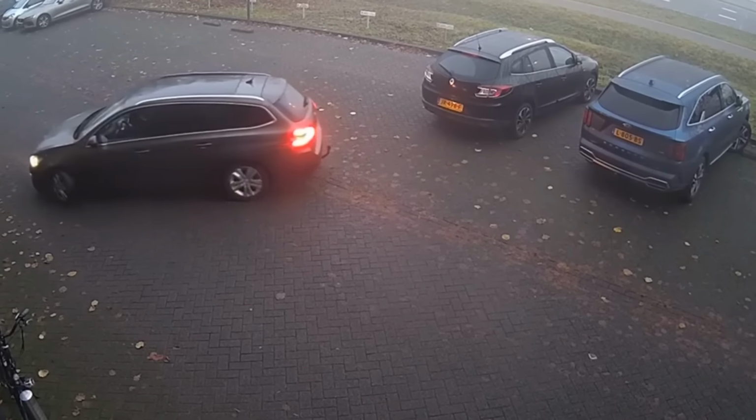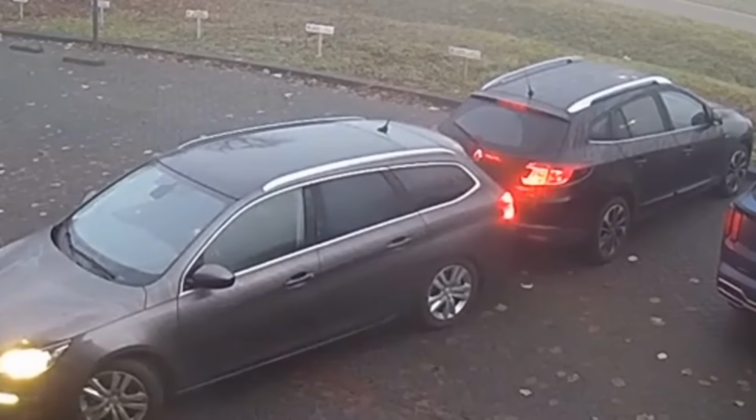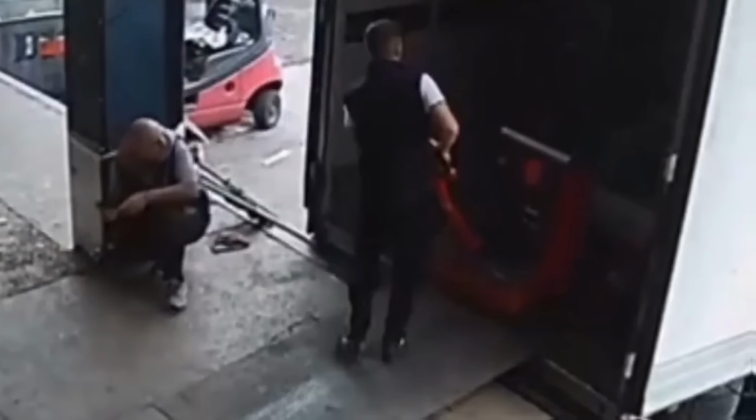7 vacant car spaces, and this guy chooses to try and park in someone else's spot. They say the apple doesn't fall far from the tree. Just ask this guy how far the apples fall from the boxes he just spilled all through the back of the truck.